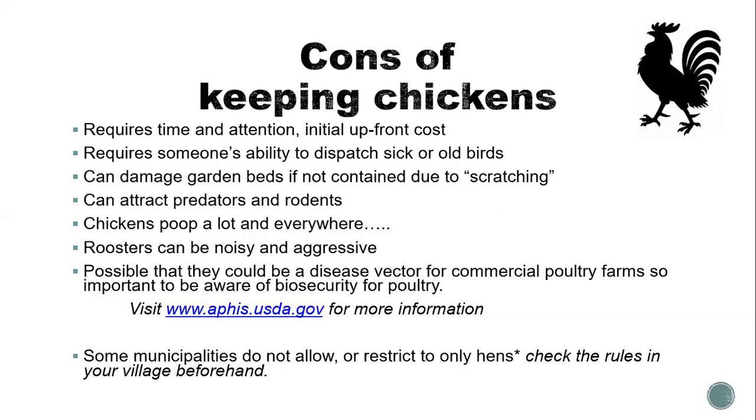Sometimes you'll have a sick chicken. Chickens are not pets for most people. So you're going to have to deal with issues of sick birds once in a while, and you have to figure out what's wrong with them, if they're suffering, or if they are just plain old and you want to replace them with young birds. You need to be able to think about that, and have a family member or a friend be able to dispatch your sick or old birds when the time comes, so that they have a humane ending. And there are lots of resources on how to do that when the time is right.